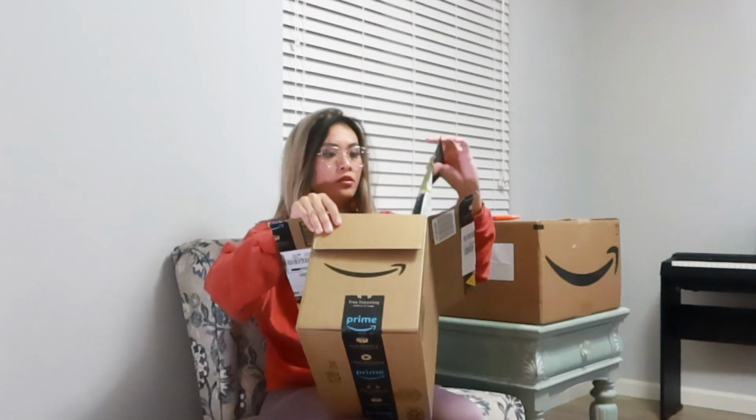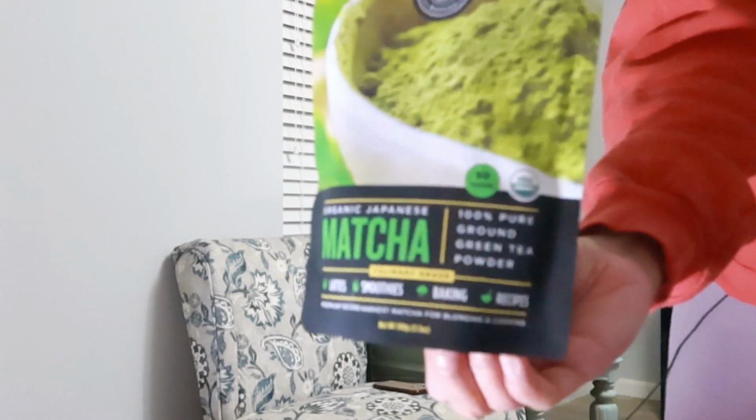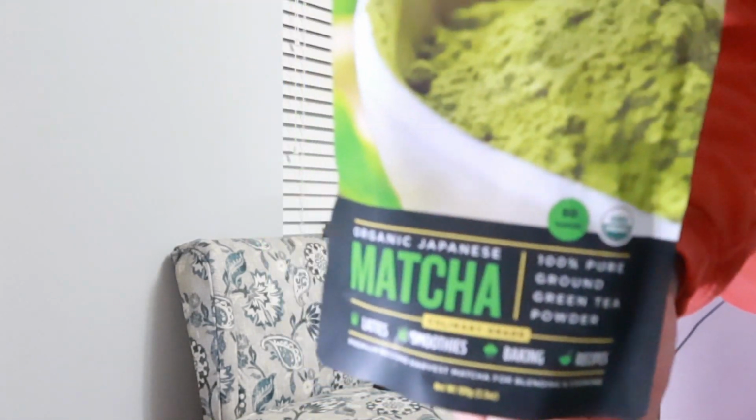I got like 3 items here, I believe. So this one is the matcha organic tea. I love matcha, guys, and I want to try this brand to see if it's good.